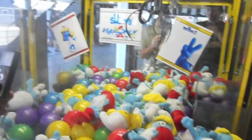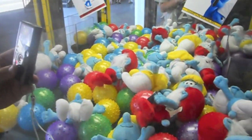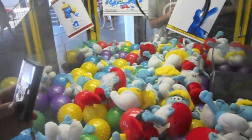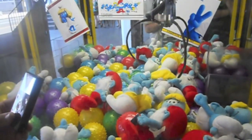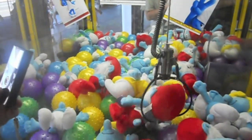Let's see if it reaches. No, it doesn't. Either Smurfette or this one. Smurfette has more to her. You might be able to grab her because of her hair. I'll try to grab them. Probably sucks. Wow, maybe. That actually might be good.